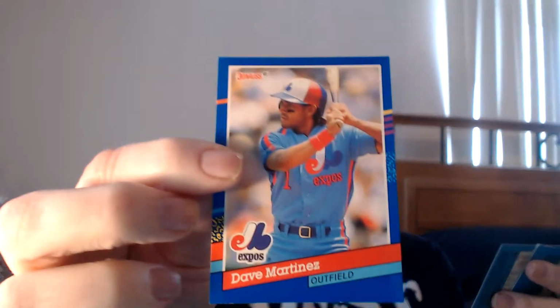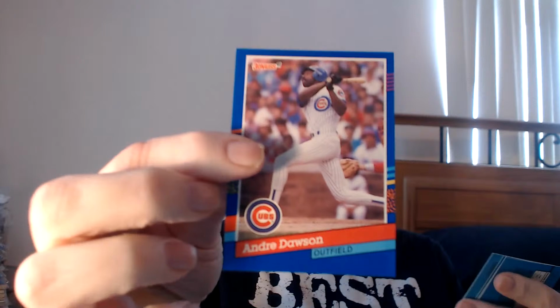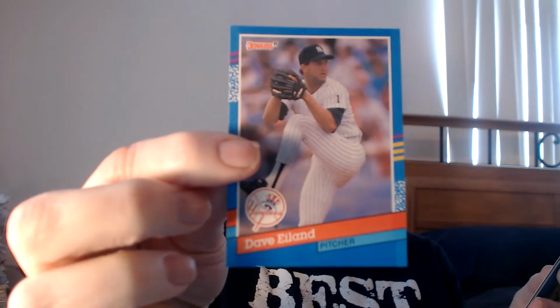Then we have another checklist card. Checklists are piling up, and we're not that far into it yet. Next, I got Dave Martinez of the Montreal Expos, Andre Dawson of the Chicago Cubs, Steve Olin of the New York Yankees. Then we got Spike Owen of the Montreal Expos, Paul Assenmacher of the Chicago Cubs, and red rookie card Terry Bross from the New York Mets.